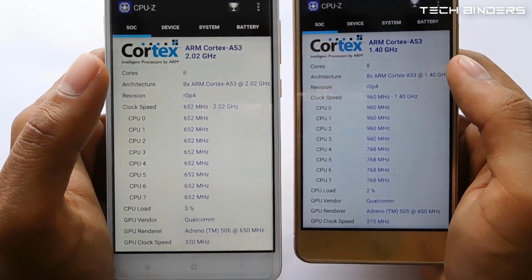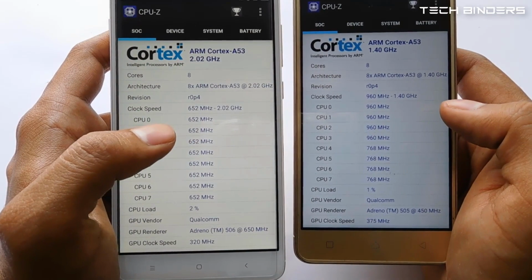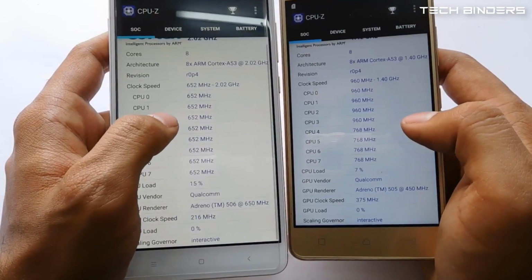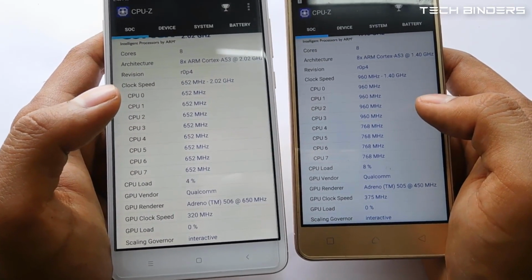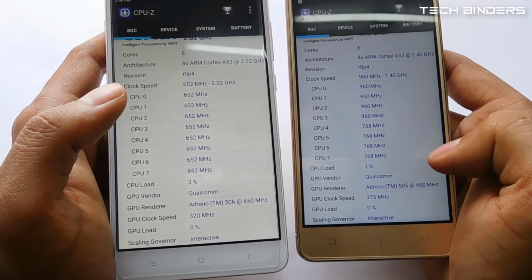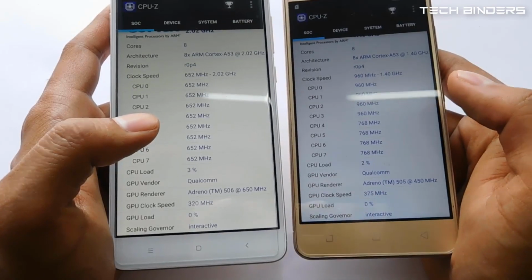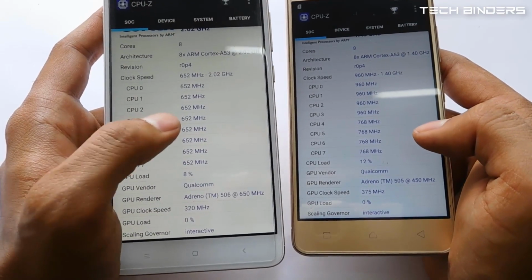The Redmi Note 4 has 8x ARM Cortex A53 with a clock speed of 2 GHz, while the Lenovo K6 Power has 8x ARM Cortex A53 with a clock speed of 1.4 GHz. The processor is quite fast in the case of the Redmi Note 4 and it's lacking in the Lenovo K6 Power. And when we talk about the GPU, you will find that it has the 506 with a clock speed of 650 MHz, and the other has the 505 GPU with a clock speed of 450 MHz. So in the case of GPU also, the Lenovo K6 Power is lagging.